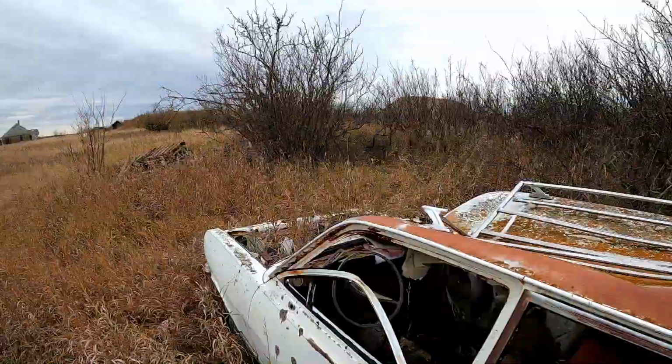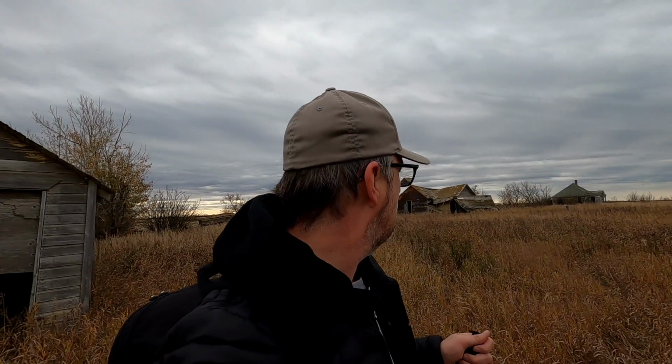Some more old cars, all disappearing back into nature. It's amazing how quickly things kind of disappear, how fast the trace of people just crumbles away. This stuff hasn't been abandoned that long, so it's just amazing. Anyway, I'm gonna get my last few shots here and then maybe throw the drone up, and I'll show you the photos that I've got so far.